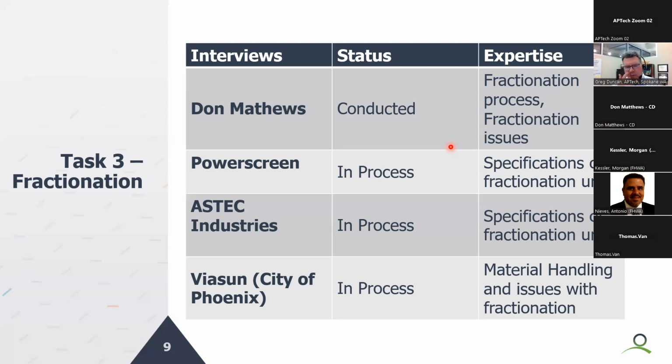So we'll be using them as additional sources of information for what their production rate was, how much labor was required to feed that fractionation unit, how easily was it to set up and keep operational, that sort of thing. So those are the things we're trying to pull from our SME group. Next slide, please, Arturo.